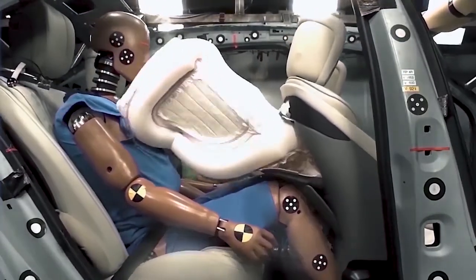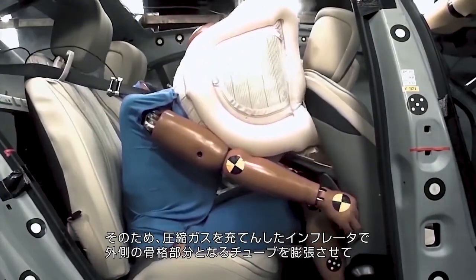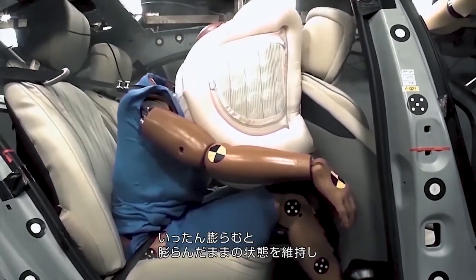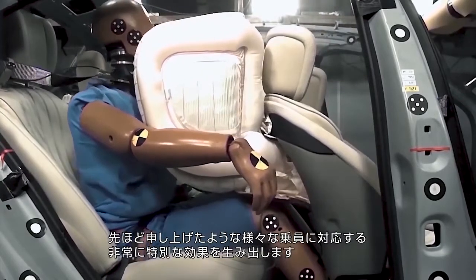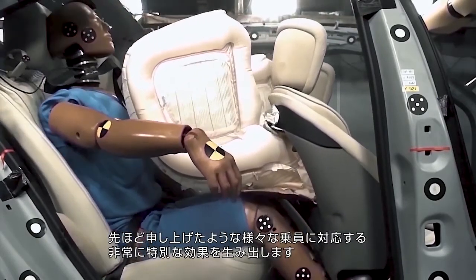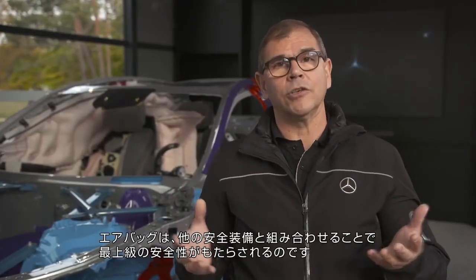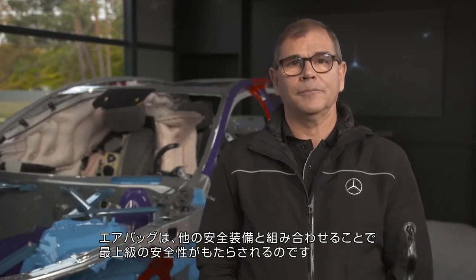So we have an inflator, we have a compressed gas, and we inflate the tubular structure, but the main volume of that airbag in the back is from the surrounding air. So it inflates and it stays inflated, and that is what gives us the very special effect. So it can assist, as I said, all different kinds of passengers, and especially in combination with the belt bag. That's a very, very good combination. As you know, always wear your belt. The combination is what makes you the safest.